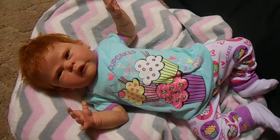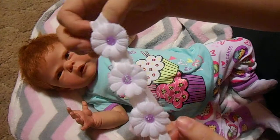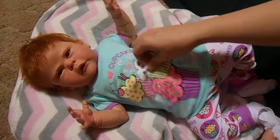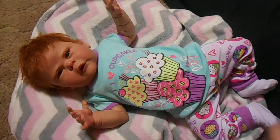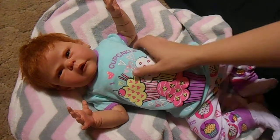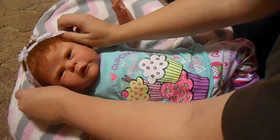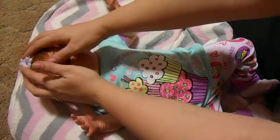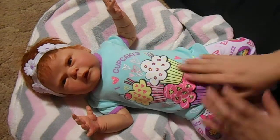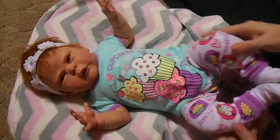And then I got her a white headband with these purple little flowers, and it matches. That's one thing I love about this outfit. It's just so colorful. I was asking my daughters what headband, and they're like, it doesn't matter, it's so colorful, any headband will match. So it's so cute. There we go. Cute little baby. Look at her.